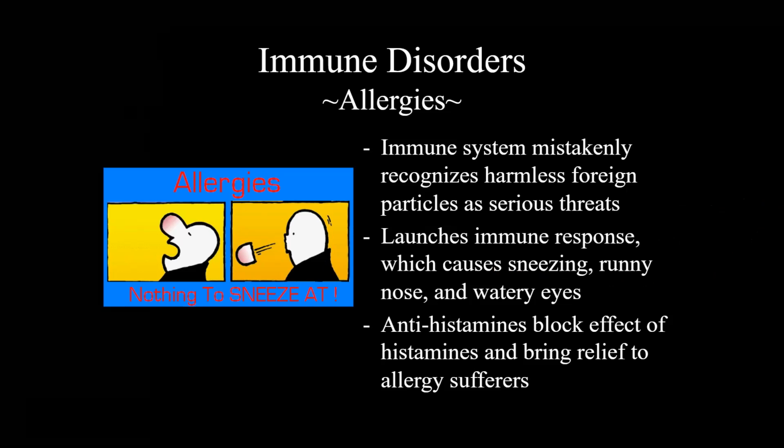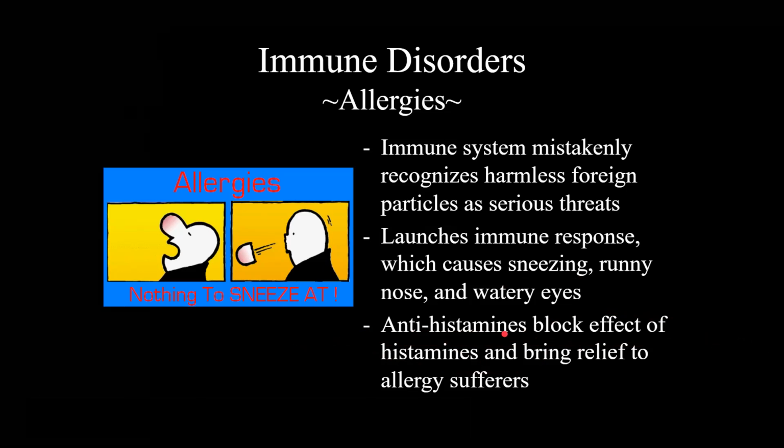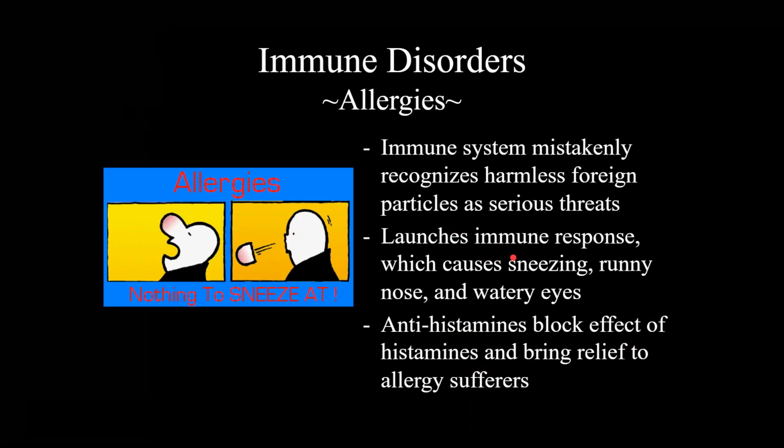So I mentioned earlier that histamines are what cause the immune system to gang up and attack a certain area. So a lot of the medications for allergies are antihistamines, essentially trying to slow down your immune system in areas where the histamines are being produced, to kind of cut back on some of these rough symptoms that allergy sufferers are going through. So allergies are overreactions to foreign particles.